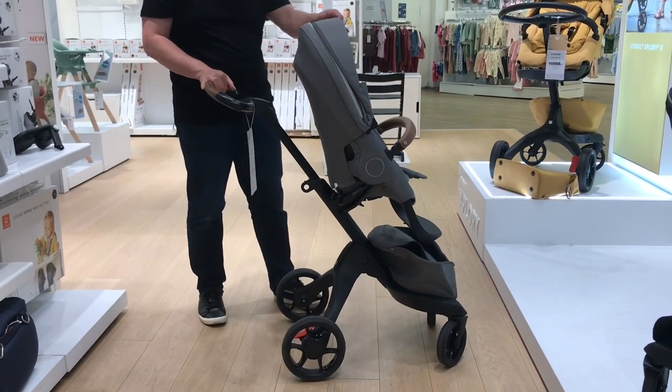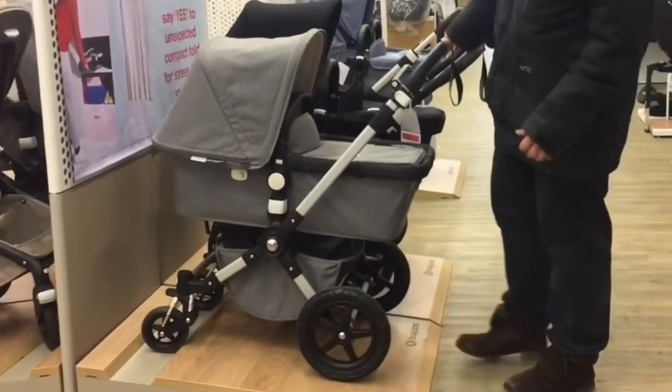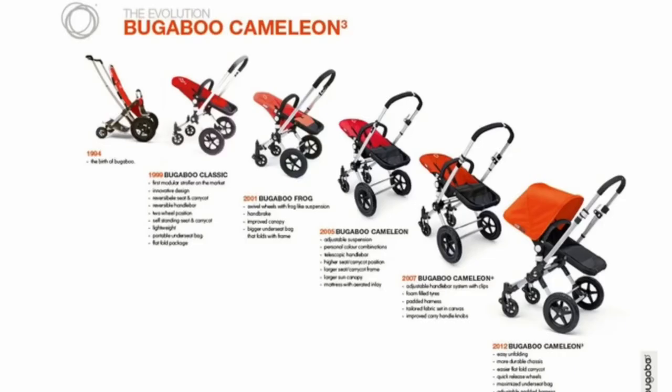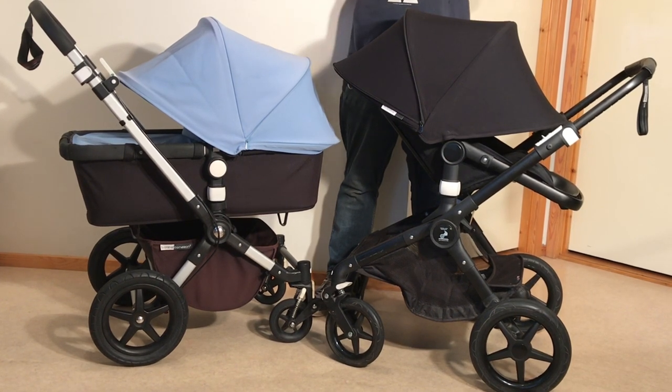So let's get started then, looking at our first model, the Bugaboo Chameleon, which is still widely sold around the world except in the US, where it's been replaced by the more or less equally style-focused Lynx. Originally launched in 2005 as a more luxurious and multifunctional companion to the Frog and Gecko, the Chameleon acted as Bugaboo's main model all the way up to the release of the Fox in 2018.